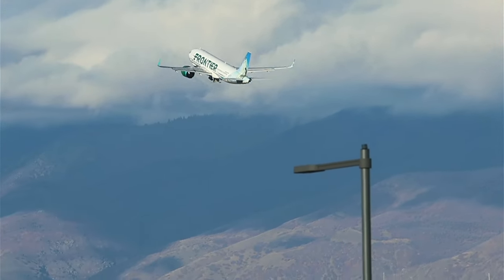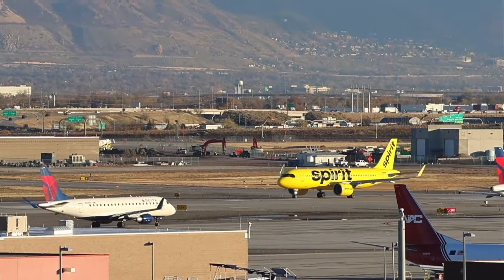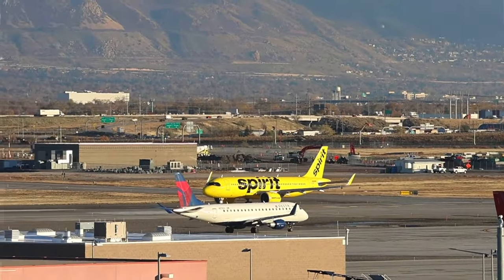34 right, line up and wait. 34 right, line up and wait. Contact departure.